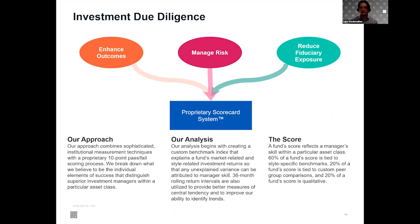And what we're really doing is marrying qualitative and quantitative factors in the evaluation process of these funds to do exactly what we see here on the screen. Enhance participant outcomes, make sure that we're giving them the best investments possible, manage risk so we know those assets are safe going forward. And lastly, something that's becoming more and more prevalent today, reducing fiduciary exposure.